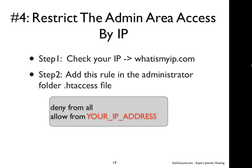You can go even further and restrict the admin area access by IP address. The idea here is that if you know that you will be accessing this particular website only from one computer and you're using a static IP address provided by your internet service provider, you can tell the web server that this administrator folder can be accessed only from certain IP addresses. To do it, you have to create a .htaccess file and add the following code to it: deny from all, allow from your IP address.